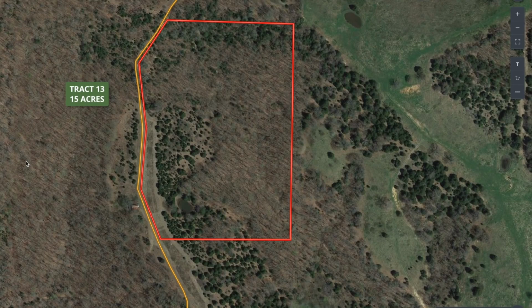Okay, so this is ideally a pretty quick introduction to the 15-acre tract. We started doing these as time permits because it does seem pretty helpful to really show how the property is situated. But anyway, this tract right in the middle of your screen here, outlined in red, that's the gravel easement road in yellow.